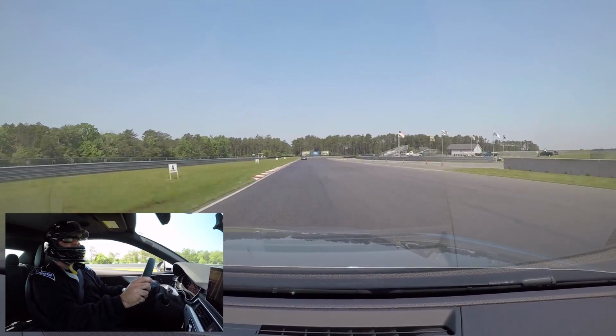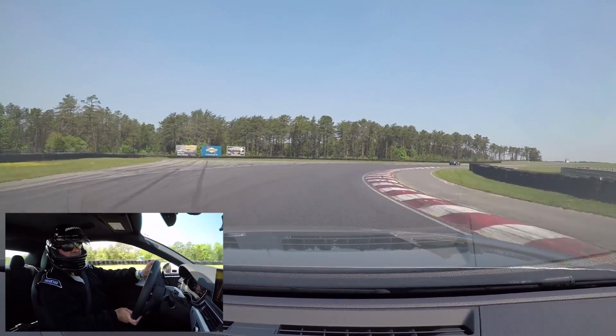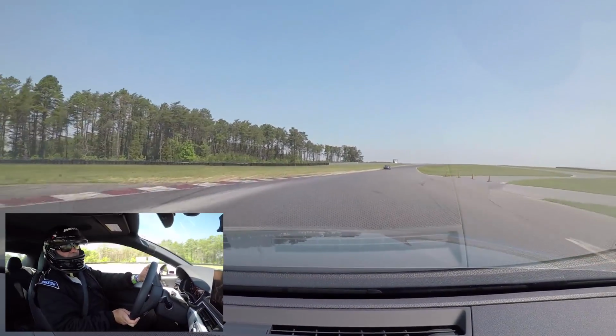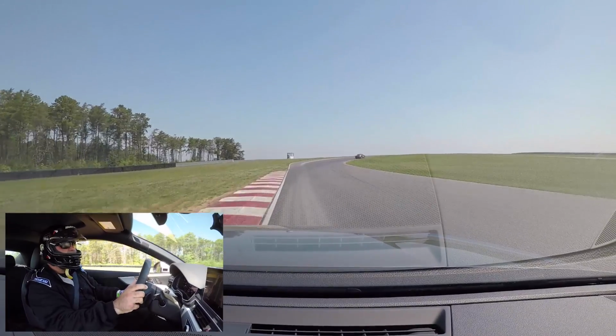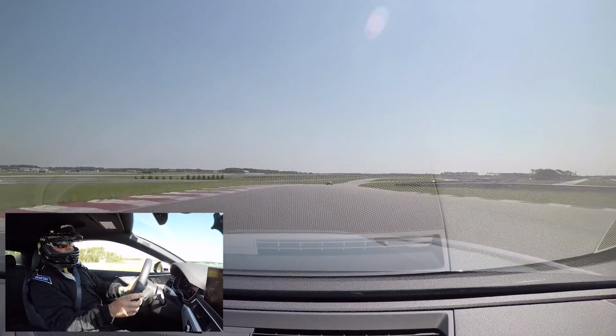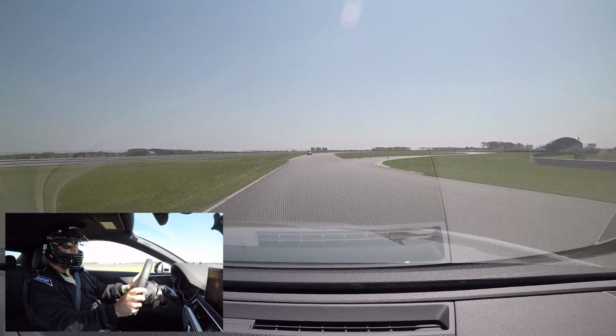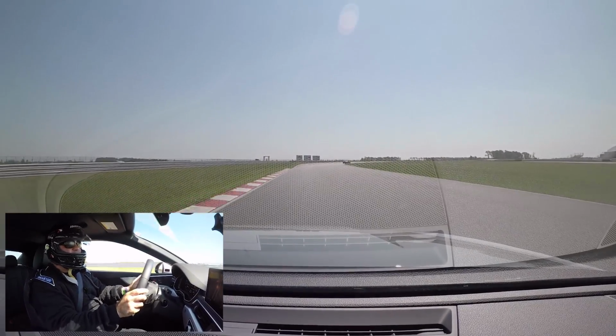That was 115 for the front straight there. Not so bad. That's probably about what I'll see in our MX-5 Cup race car, actually. Get down! Get down! Tires are talking to me. It's actually not a bad piece of hardware, this thing.